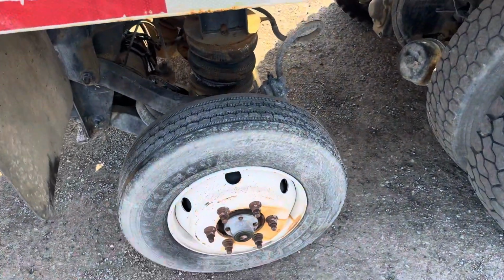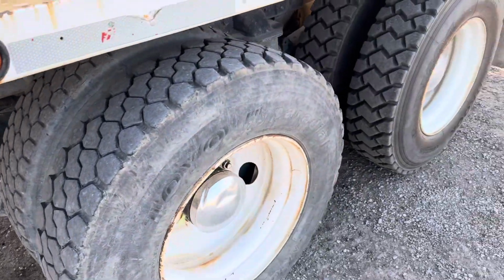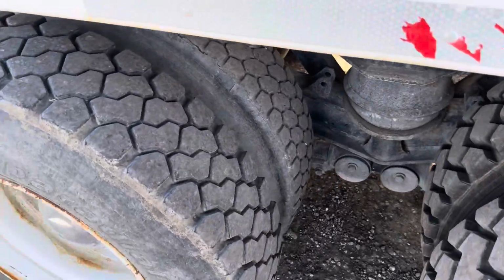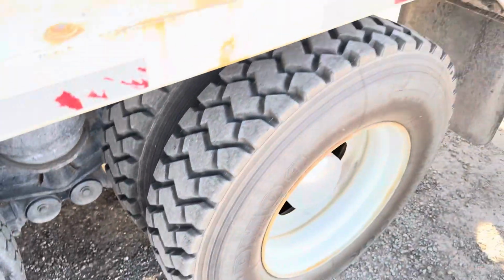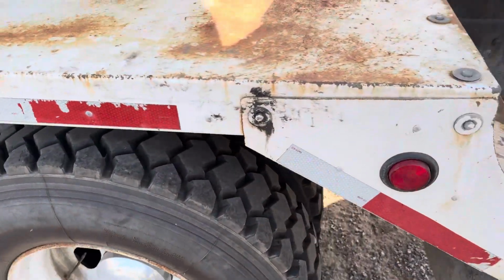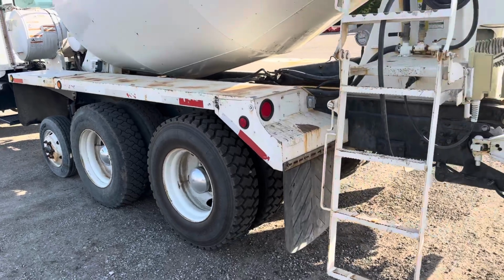Third drop axle. Nice tread in the rear. Really good tread in this rear. Does have double locker rears. 40K.